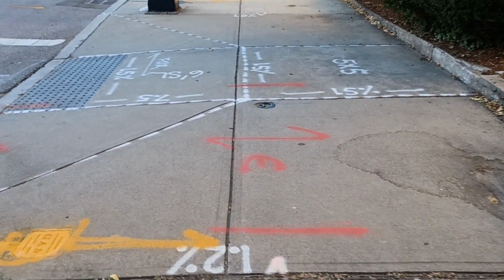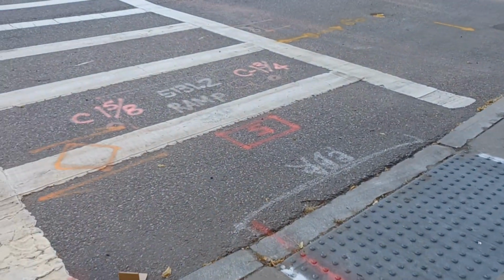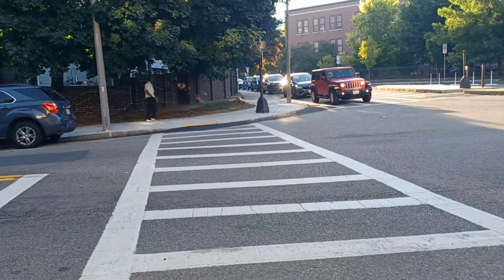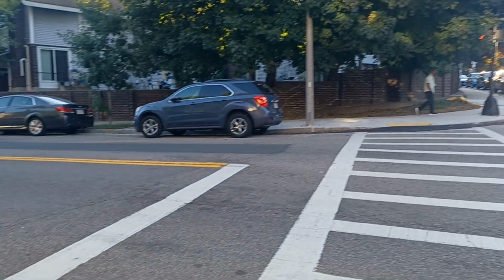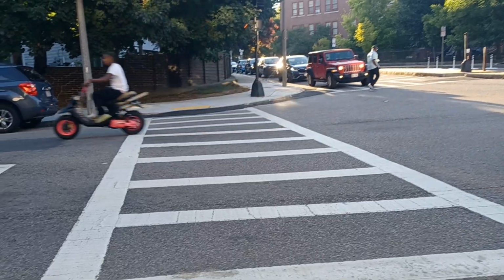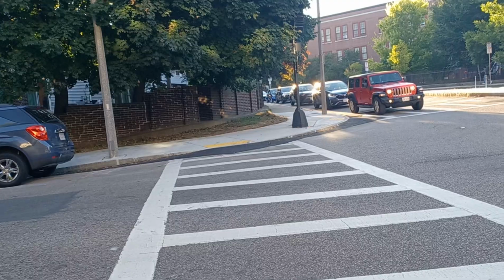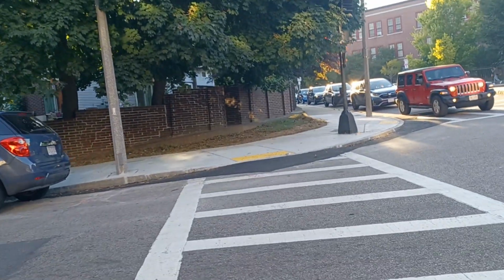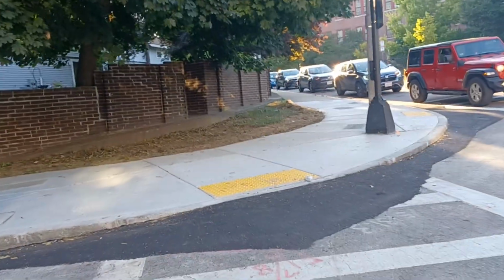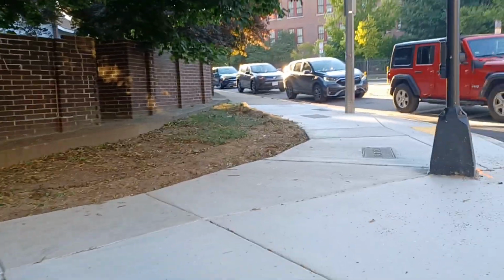Get this ramp all marked up here for excavation. This is the crosswalk here. Now, the other thing I noticed is they raise up the asphalt to meet the curb, which I don't understand why they do that. They raise the asphalt to meet the curb when the curb's supposed to meet the asphalt.